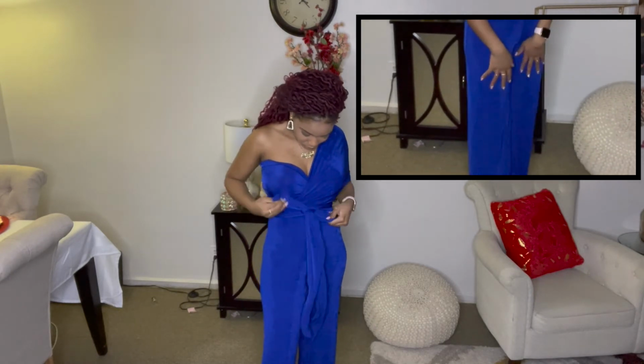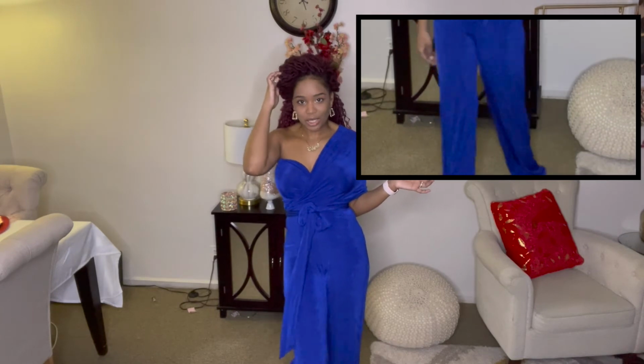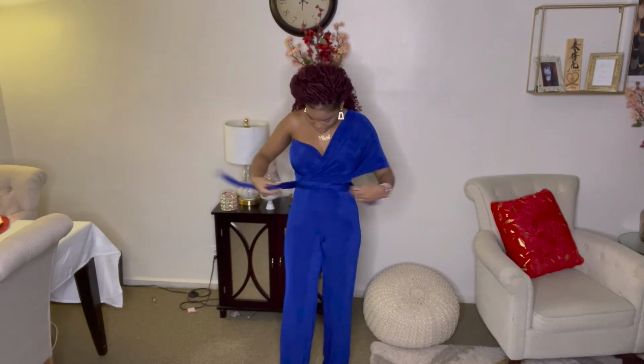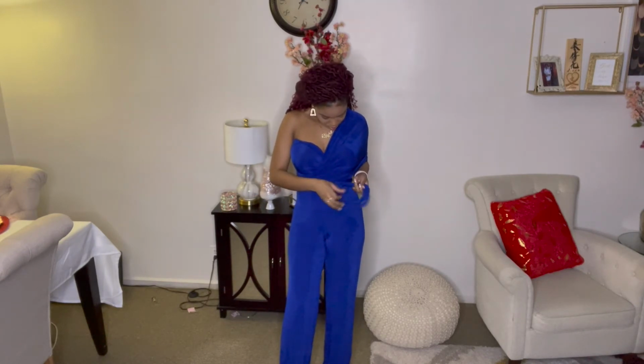You can tie a bow at the front. Tie a bow at the front if you want it nice and elongated. Or you could just double knot it. You can double knot it, right?